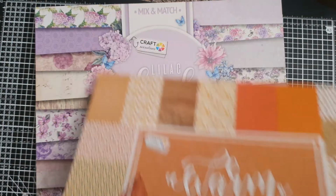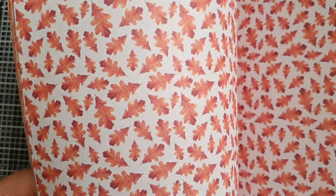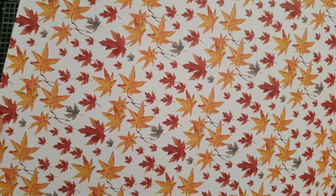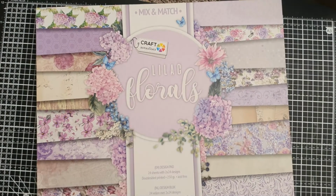And did I miss one of these papers here? Let me see. So I didn't miss it. Oh, this one. Look at that. That is beautiful. Like maple leaf. Just gorgeous. I'm so happy with this. The best find today, I think.